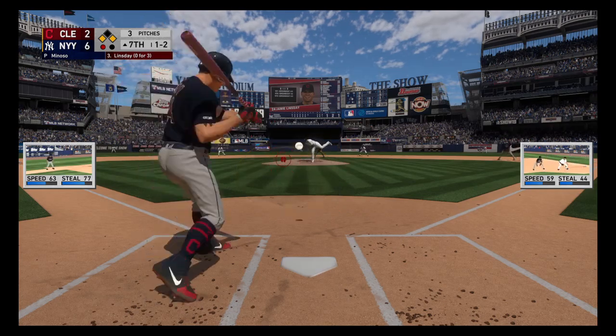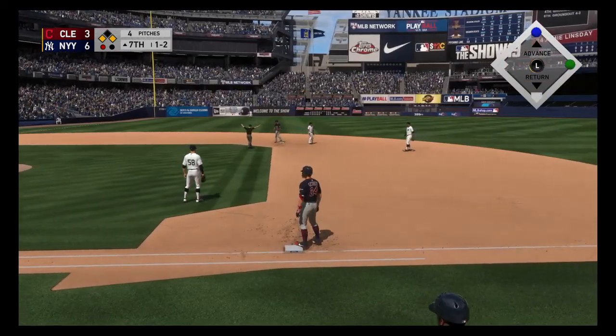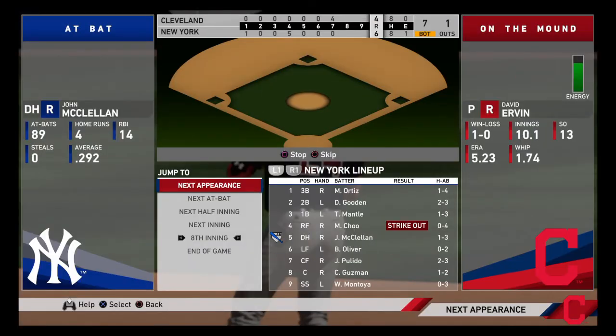Ready to deliver the 1-2. Swinging, a blooper to the right side. And that's going to fall for a base hit. Throw won't get him. Hey, you tip your hat to the batter for finding a way to find some green grass out there. Single.